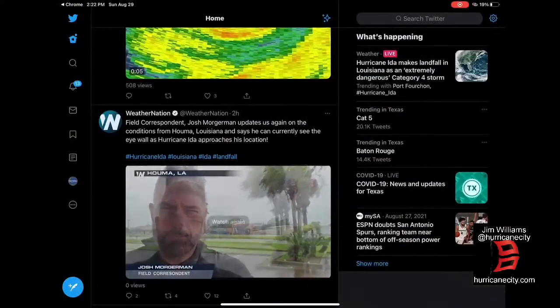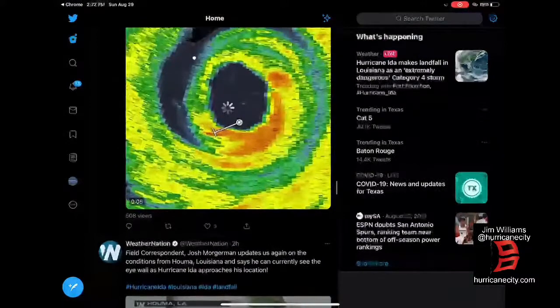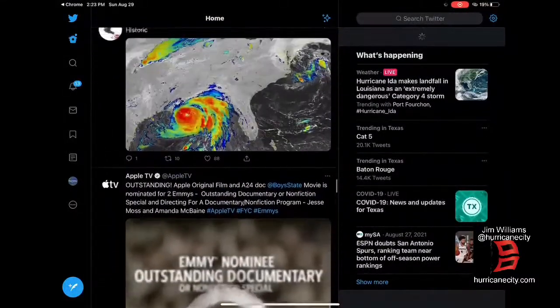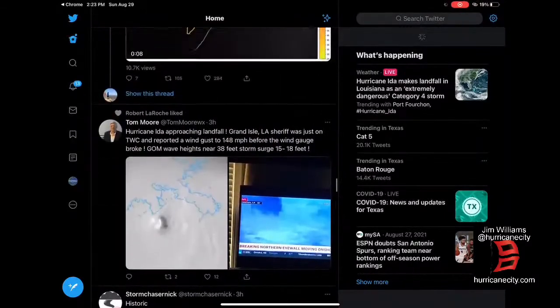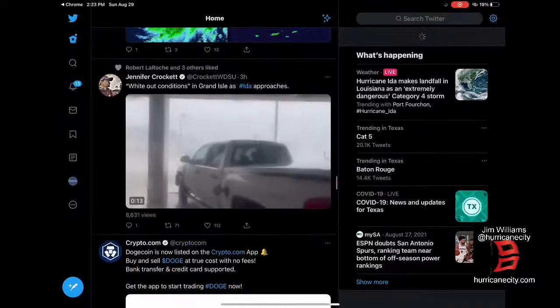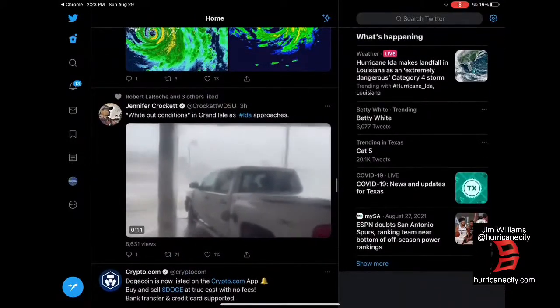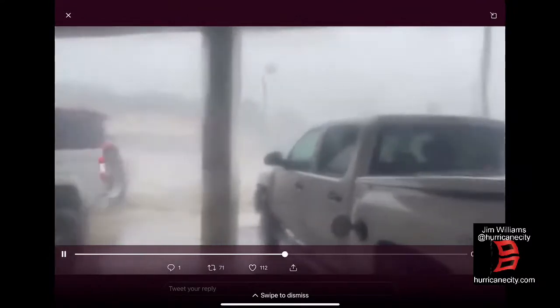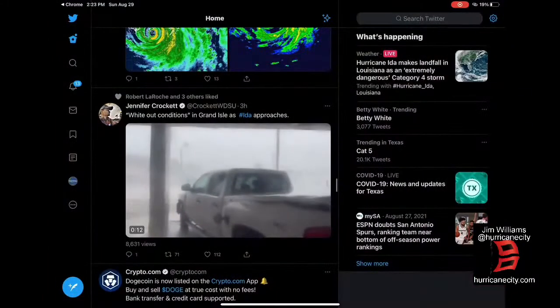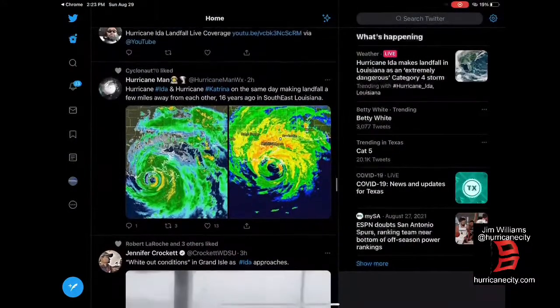All right, so he's in Houma. Our camera is in Houma. This is from Grand Isle as it approaches. Well, that was from 3 hours ago, so that was before the worst of it got there.